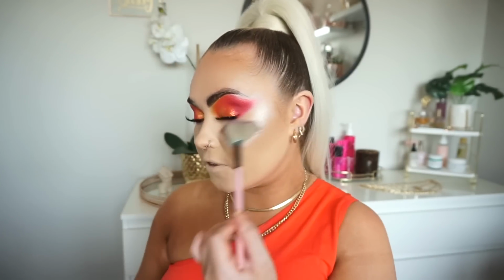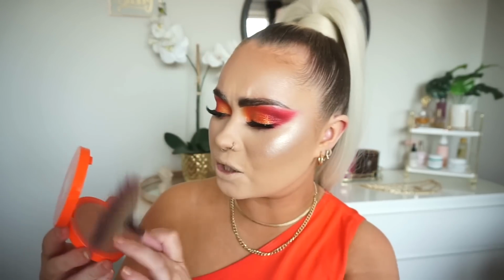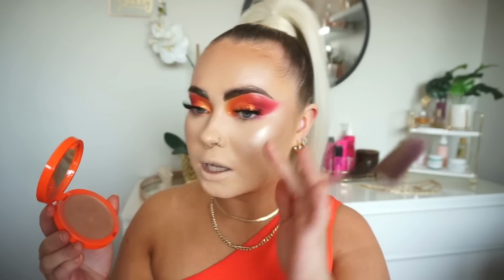Oh, it's such a beautiful highlighter. It honestly is. The colour is really, really nice, but the formula and how it looks on the skin, there's literally no glitter at all. It's just like a wet sheen off it. I don't know, but it's beautiful.